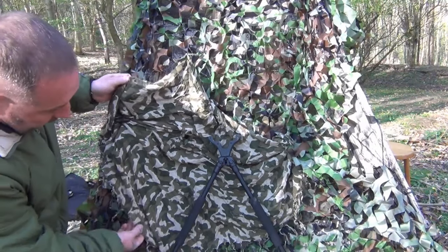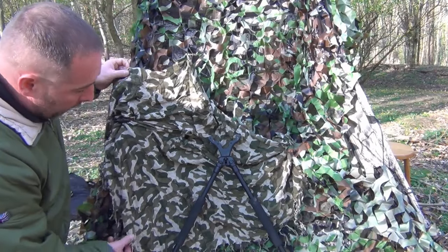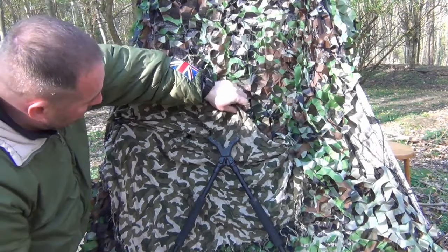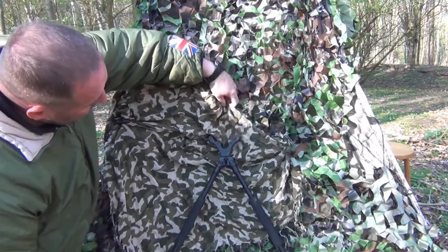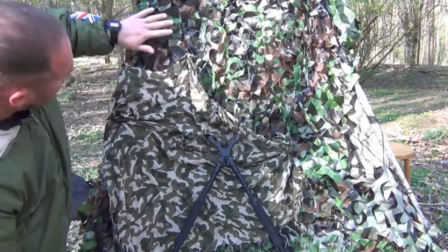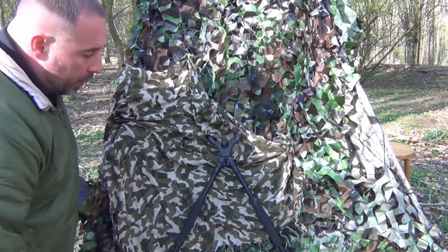But what I've done here is I've got an old shemagh, it's called. You can buy them from the Army Navy shops, they're only a couple of quid. And I put a little hole in the middle there, look. I've ripped a hole in the middle and then I fit it to my cam net, what I put on the outside.